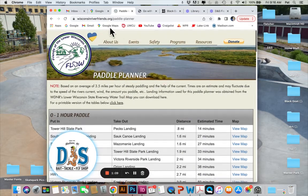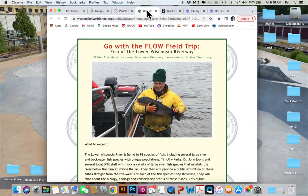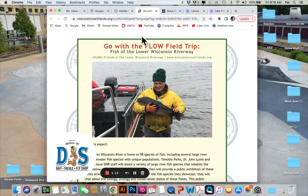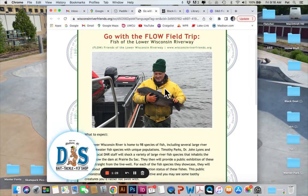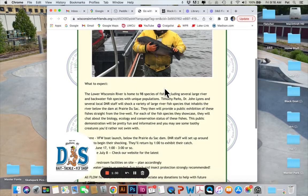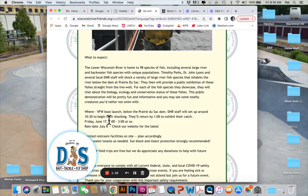I bring up this group because they are hosting an event today. They host these field trips. This one is Fish of the Lower Wisconsin Riverway, and it's going on up at the VFW in Prairie du Sac. We're going to have folks from the DNR, fish biologist Timothy Parks and Dr. John Lyons, up there electroshocking fish, and then they're going to bring those fish down to the VFW around 1 o'clock and do kind of a show and tell there.